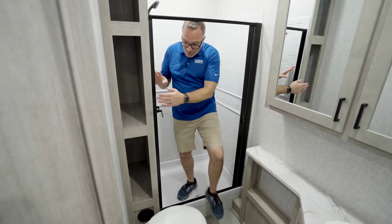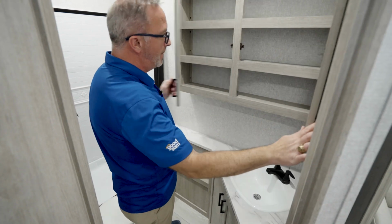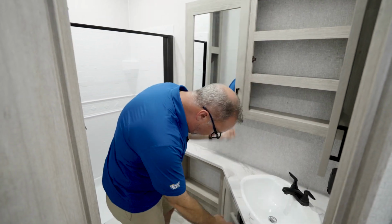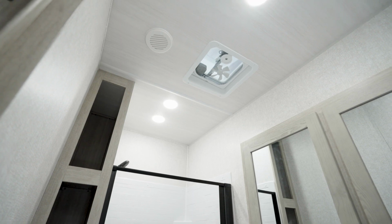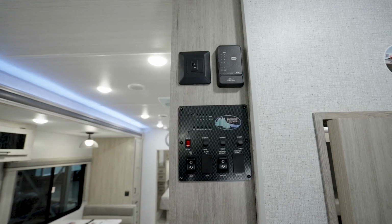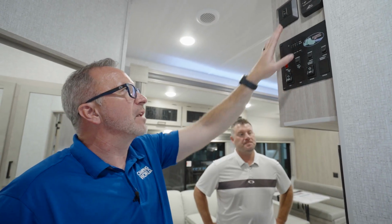High-rise porcelain bowl. Great linen storage right there. And dual mirrored medicine cabinets. Oversized vanity sink. Storage underneath. Man, this is absolute. And of course, vent and fan. Solid door right there is what Kevin was talking about with our command panel. Check your batteries, run out your slide, run out your awning, and of course cut on those tanks.